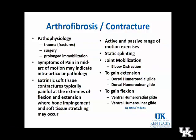So as you push them into flexion or push them into extension, you're going to have to evaluate what's going on with their soft tissues, and that's where the joint play assessments are really important that Dr. Hazel has on videos and we do in laboratory. Range of motion exercises are really good to avoid that. We use a lot of splinting, so static splinting is really helpful to protect them.